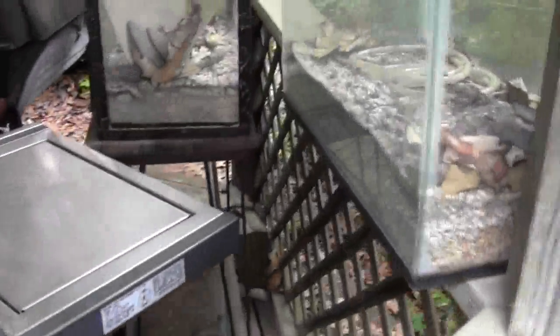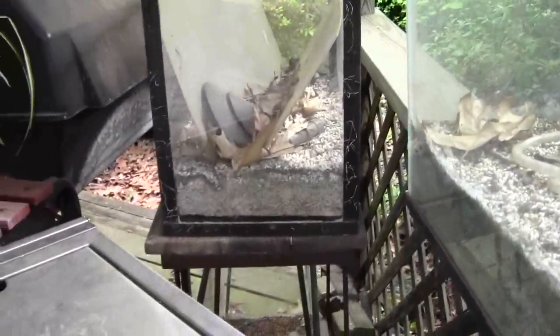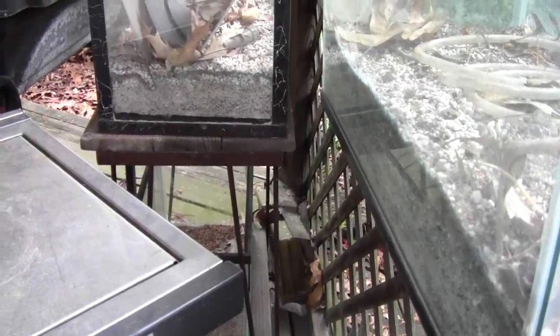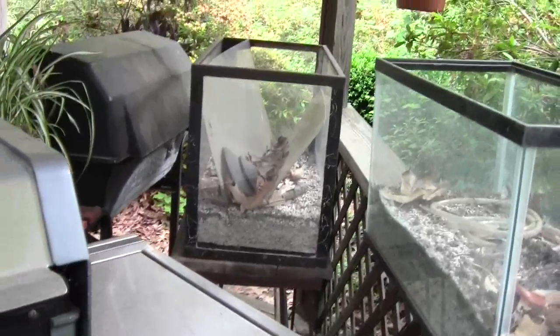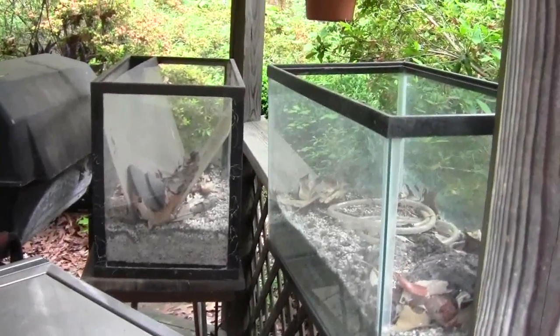I'll take you back over here. And that's the aquarium we hatch them out in. Did hatch them out in that aquarium, but we needed one that was a little deeper, because sometimes you'll have a good hatch, several hundred of them. Anyway, maybe this will help you if you've got fish in a pond.